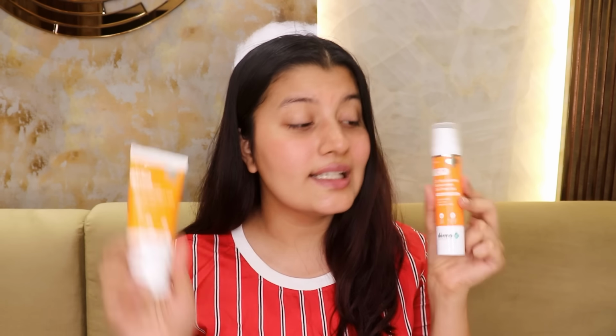इसका टेक्सचर कुछ ऐसा है, and when you blend it, this sunscreen is even more lightweight than the original Dermaco hyaluronic acid sunscreen. So you can imagine how good this is, how lightweight it is, and it's absolutely oil free. So if you have oily skin, you will really love this even more than the original Dermaco sunscreen.